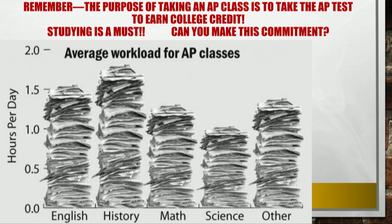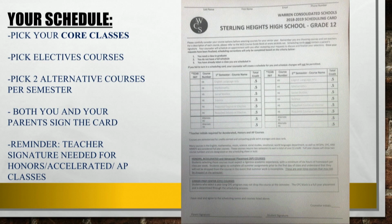You really need to think about your selection and be honest on the level of commitment you are willing to give a class. Finally, I want to make sure everyone understands the purpose of taking an AP class. It is to take the AP test to earn college credit. Do not take these classes for honor points to bump up your GPA, because the exact opposite may occur if you've taken on too much of a challenge. Our expectation at Sterling is that when you sign up for an AP class, you are studying and preparing for the College Board exam in May. Once again, I keep saying this, but it's very important. Choose these classes wisely.